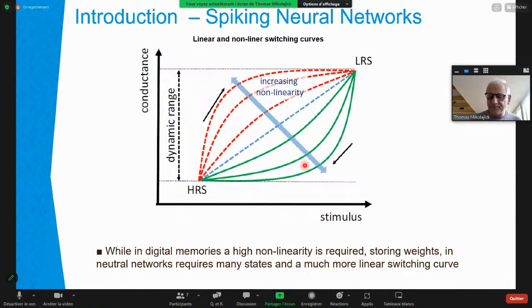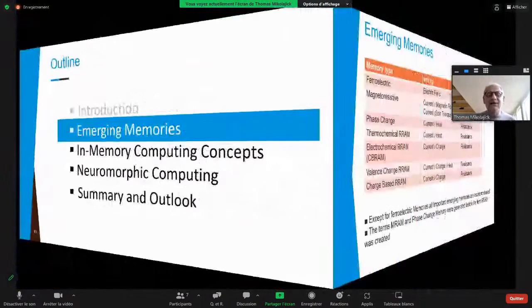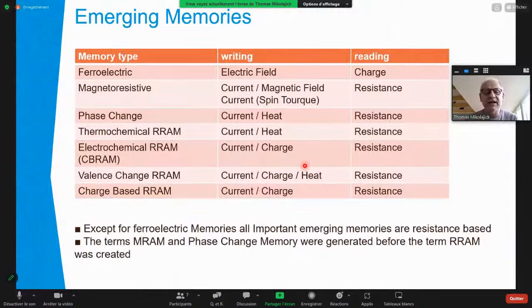I will only show one slide on every concept. If we look at what today is the mainstream in emerging memories, we will see there are ferroelectric memories, magnetoresistive, phase change, and then a few other ones that are combined under the term of RRAM, resistive random access memory. If phase change memories and magnetoresistive memories would have been around when this term was created, then probably these two would also fall into this category, because they all have in common that you actually read a resistance state for the information to find out what information is stored.